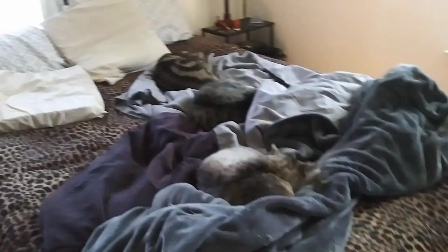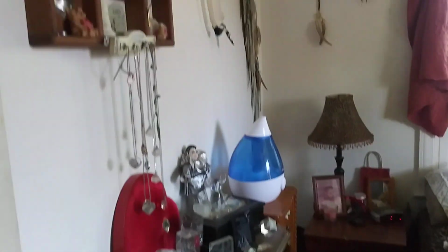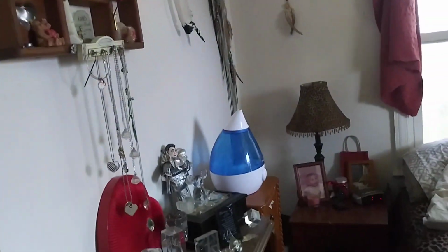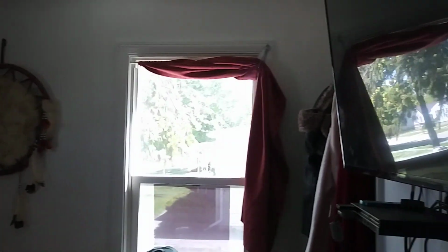Front bedroom. And a messy bed and 3 cats. Or kitties, or fur babies, or whatever you want to call them. This is just what we have. Not rich by no means. We have what we have. We worked hard for what little bitty piece of life we have.